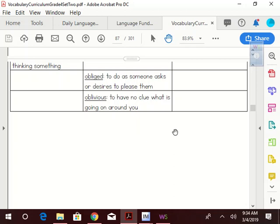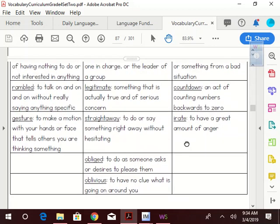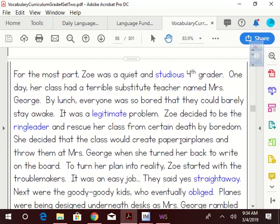Oblivious. To have no clue what is going on around you. Yeah, I know some of you are oblivious sometimes. Right? Oblivious. To have no clue what is going on around you. All right, here we go. So there are your definitions. So now let's read the ringleader. And now, only when I say the word, I would like to hear the dings when you hear vocabulary words.